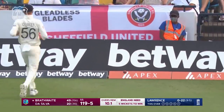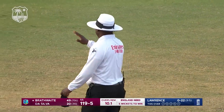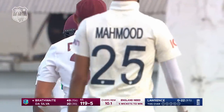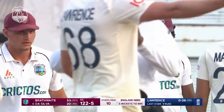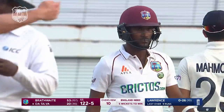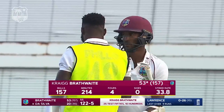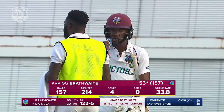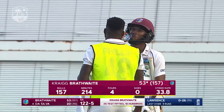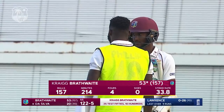Run all the way down into the fence, and it's a second innings 50 to go along with his first innings century for West Indies captain Kraigg Brathwaite. And it's been a quite magnificent effort from the man from Barbados. He stood up on his home ground and has been the difference between West Indies going down, England going 1-0 up.